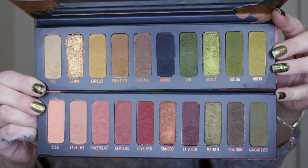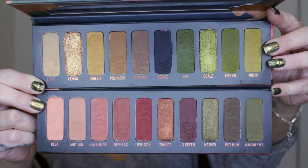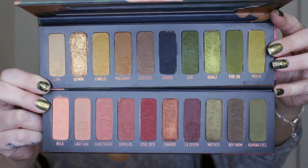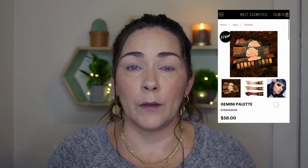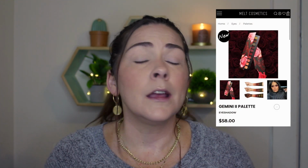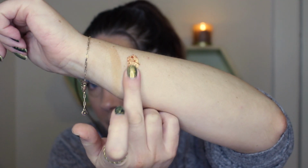Here they are side by side. The top one here is Gemini 1. The bottom is Gemini 2. You can see they are definitely different. They both have very different tones to them. So if you were to own one of them and are thinking, should I get the other one? Is it different? It's definitely different. And I can say you're going to get a lot of different looks out of both of these. So instead of me rambling, let's do some swatches. We're going to do Gemini 1 first. So here are the first 3 shades.